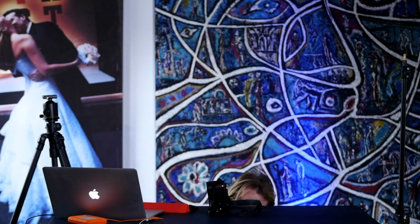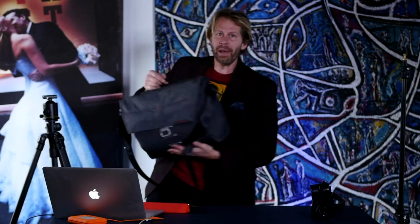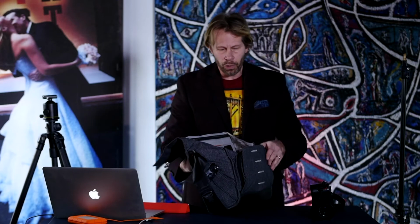Because, yes, I love that I have all of this, but more times than not, I'm going to roll out with this bag instead, which is just my shoulder bag, you know, 1, 2, 3, 4, 5 lenses in it, a couple of camera bodies. Here I have another GH5 in here, which I'll carry. And I'll roll out with this more times than not.